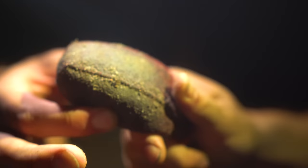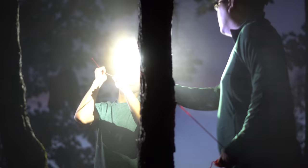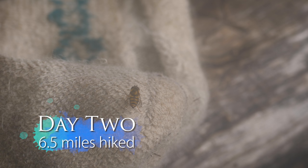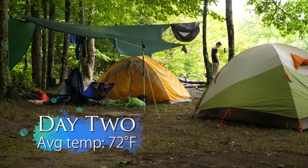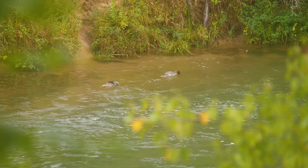Later that night, we found a weighted sandbag someone had abandoned at the campsite, which we used to hang up our food for the night. And then we drifted off to sleep. The next day, we awoke to overcast skies, flies, and equipment that was not particularly dry. In the river below, we spotted some common mergansers swimming around and diving underwater to catch fish.